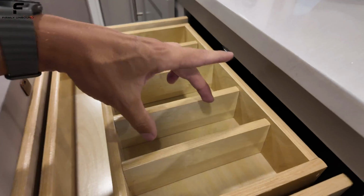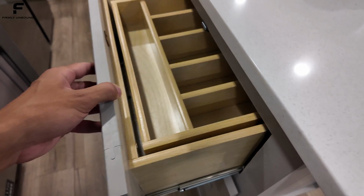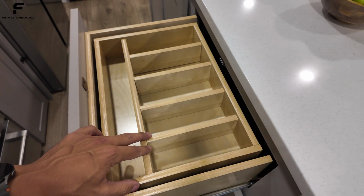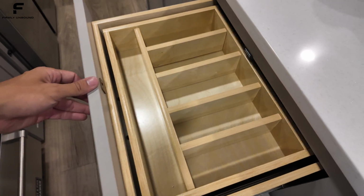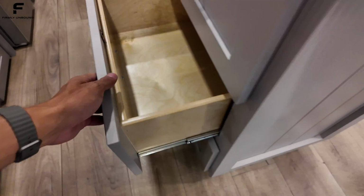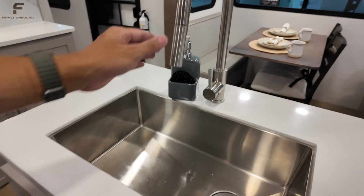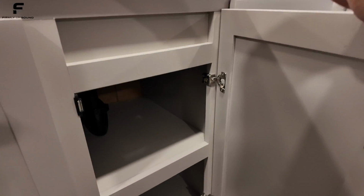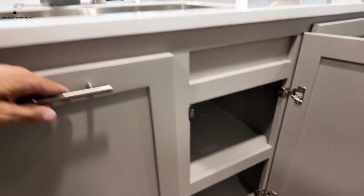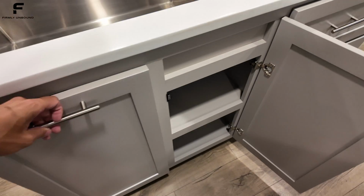I will say though, these aren't terrible. These actually look like they'll fit most spoons, especially plastic spoons and forks. Spoons and forks. I said spoons and sporks. It looked a little shallow though, like, I hope this stuff fits in there, but it seems like it should. And then you have open storage underneath here. You have your stainless steel sink, faucet that pulls down like so, and storage space down underneath here. Spot for your trash can, so designated area there, love that.